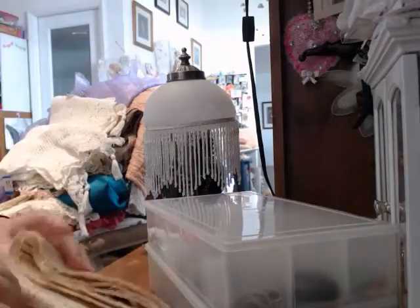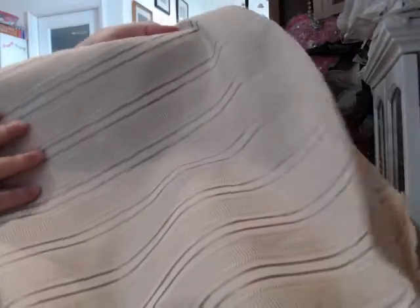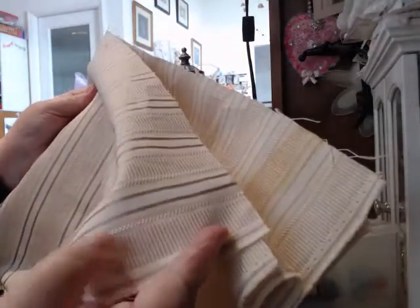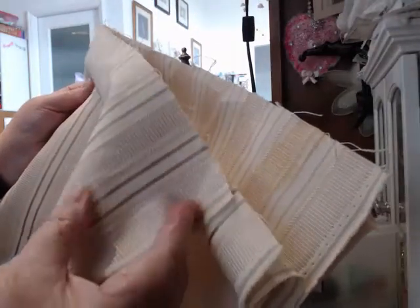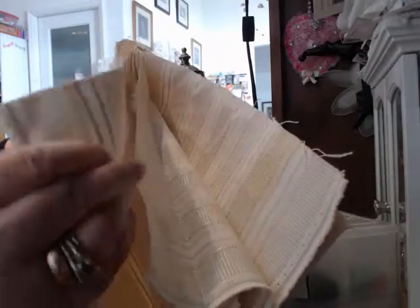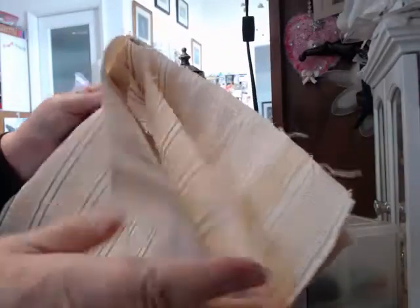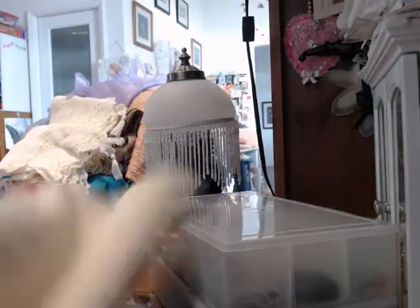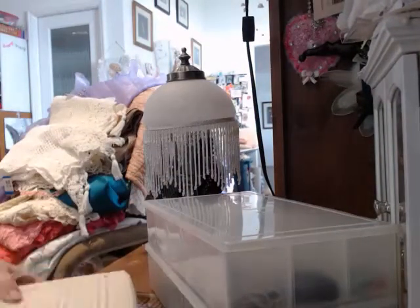This piece of fabric was also there, and this is quite heavy, and it's that nice beige with the gold stripes in it. So, this is an upholstery fabric, but it is nice too. I like the color. So that would be good for the back of, say, a wall hanging or something.